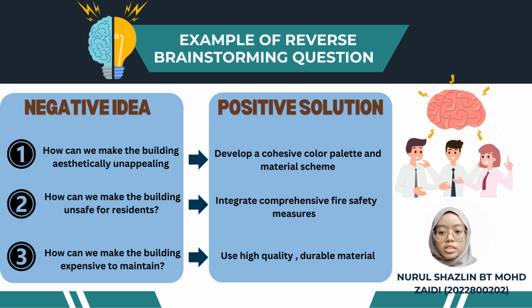Next is structural and safety aspects. What features could lead to frequent accidents and injuries? The solution is to integrate comprehensive fire safety measures such as fire resistant materials, smoke detectors, and clear emergency exit routes. Next, maintenance and cost factors. How can we make the building expensive to maintain? What design features can lead to frequent repair and replacement? Their solution is to use high quality but durable materials that are long lasting and require minimal maintenance.